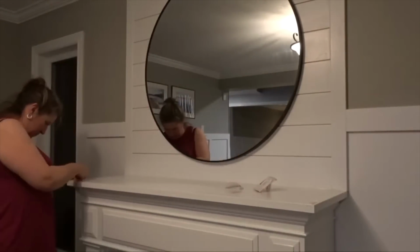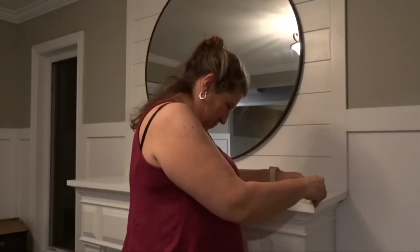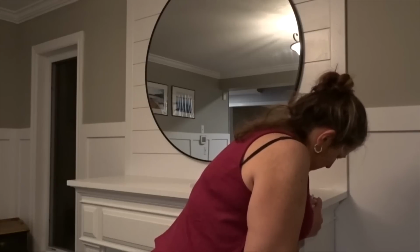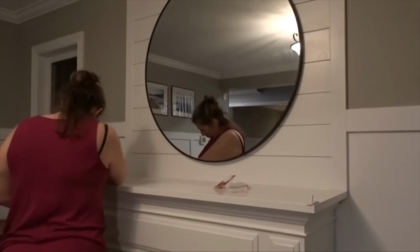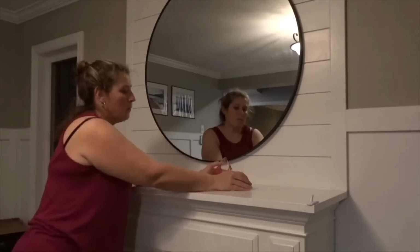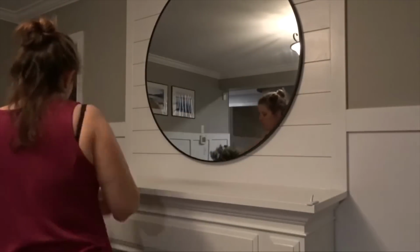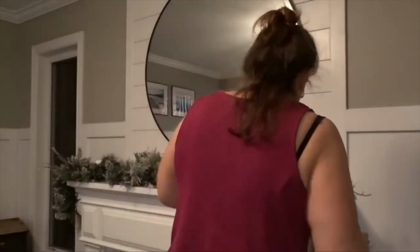So I'm going to be adding command hooks. I don't know where I've been all these years and never used command hooks. I am obsessed with them this year. I am using them everywhere that I can, and they have made my life so much easier. So I'm going to, like I said, attach that garland a little bit differently than I did last year, and I'm also going to spruce it up with some greenery that I picked up last year. I can't remember whether I got it at Dollarama or at Michael's.